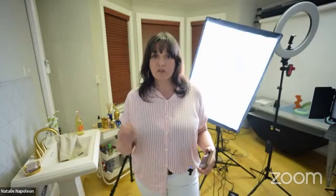Bounce the light off the ceiling, bounce the light off the wall, bounce the light off a piece of foam core. Play around with one light, play around with two lights. But most importantly, first and foremost, decide on your brand colors and decide on the color temperature that you want in all of the pictures. And then that will help inform how you're going to set your lights up, what you're going to bounce them off of, if you're going to bounce them at all, and so forth.